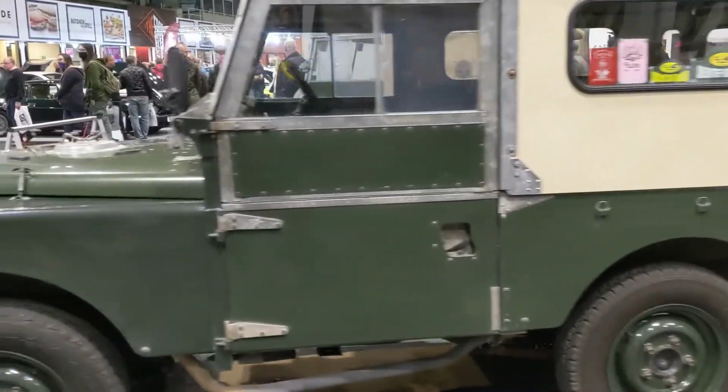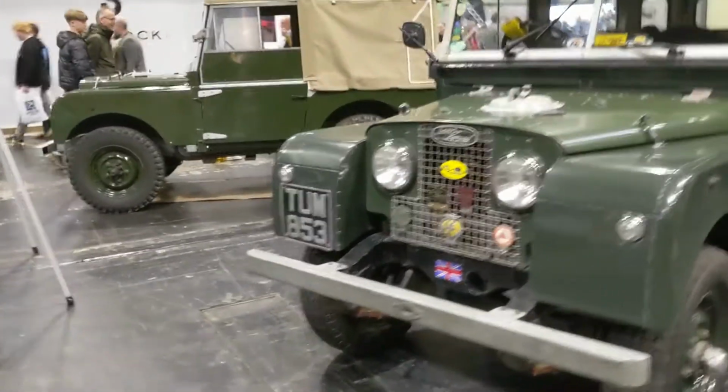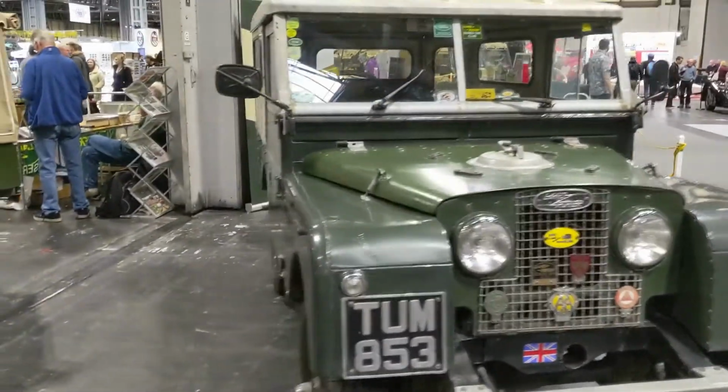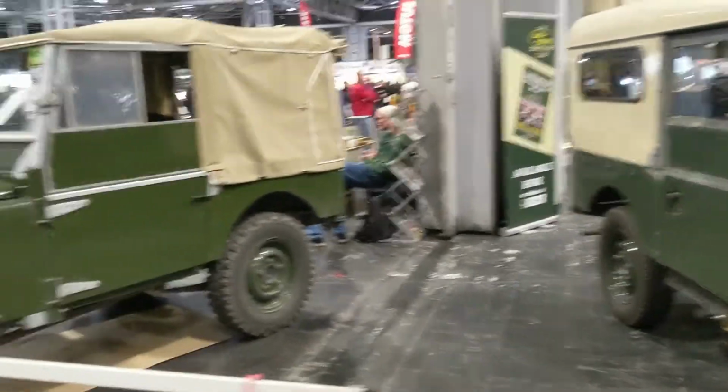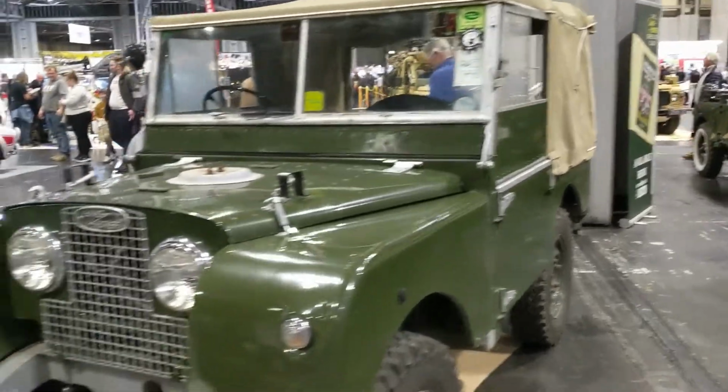As we can tell by the flat sides on there, also the headlamps recessed in the grille panel, as there were in some Series 2s as well. Obviously split windscreen there, and another one next to it with the soft cover on the back.